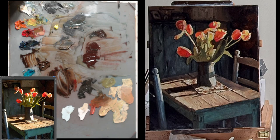This opens up your greens and it opens up your purples, and you can mix yellow ochre out of that combination. And so you're not losing yellow ochre. You're gaining greens, you're gaining purples, actual greens and actual purple.